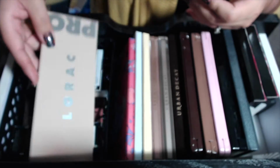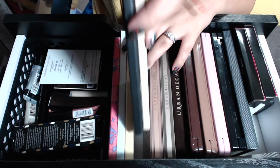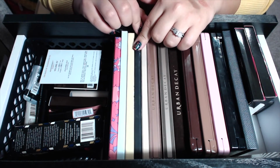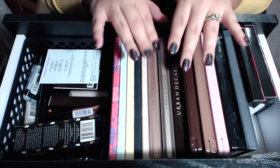I enjoy the formulation of the Lorac palettes. These are probably one of my favorite palettes. So if I don't know what to do or what to reach for, I'll typically reach for those 2 palettes because I know they work for me every single time.